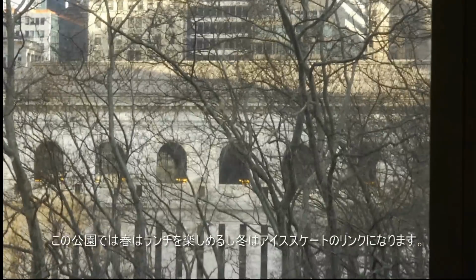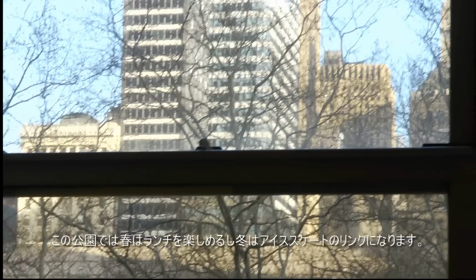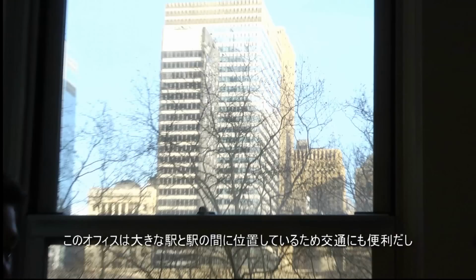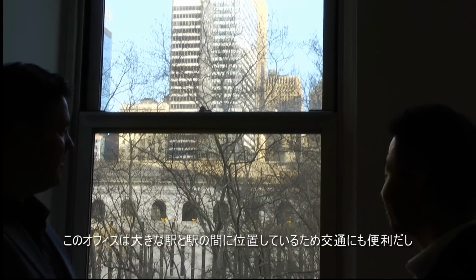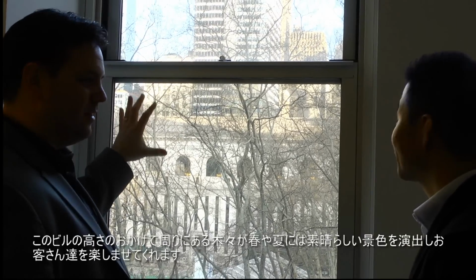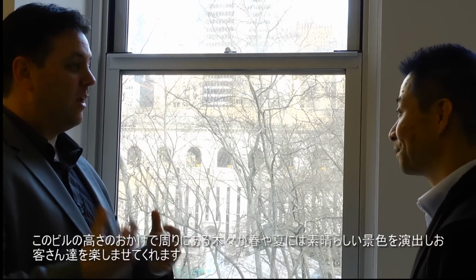It's great in summertime to go out and have lunch in the park, and in the wintertime they convert it into an ice skating rink. The office itself is essentially located between most of the major transit hubs in the city, and being at this level gives you a nice view of the foliage and the trees, particularly in the spring and the summertime when the foliage is out. It gives it a great location for not only working but hosting clients and special events in the city as well. Hope you like the view.